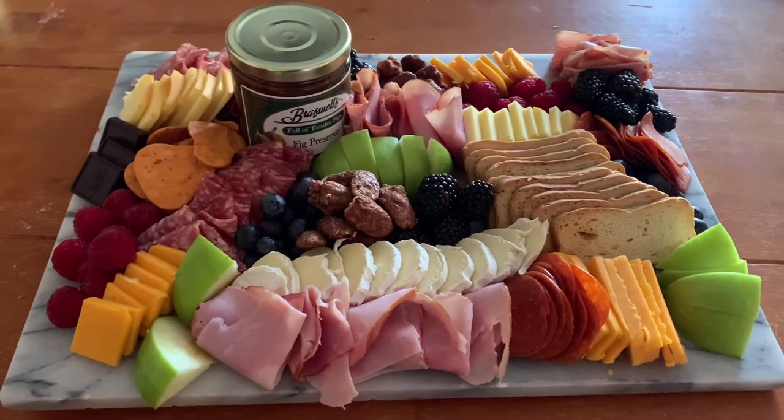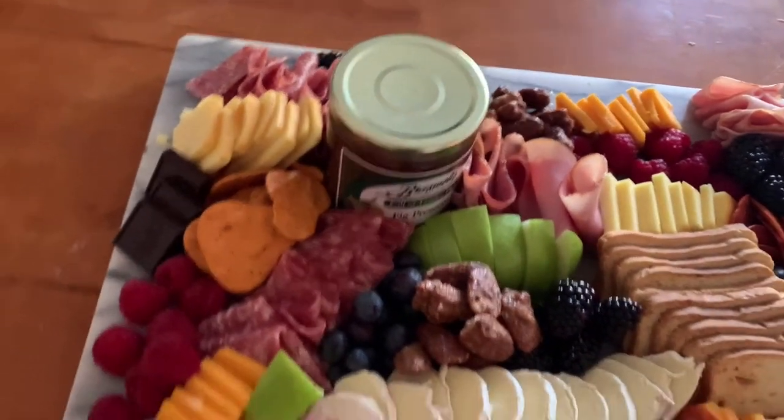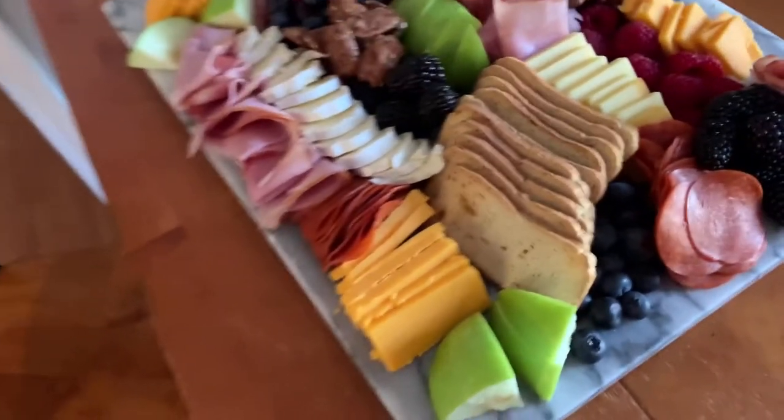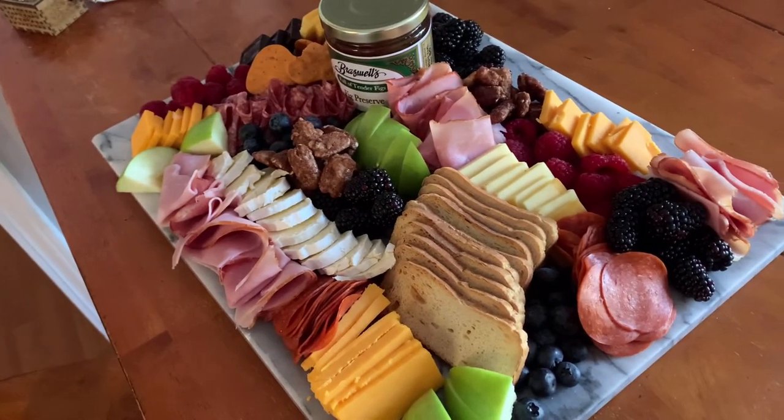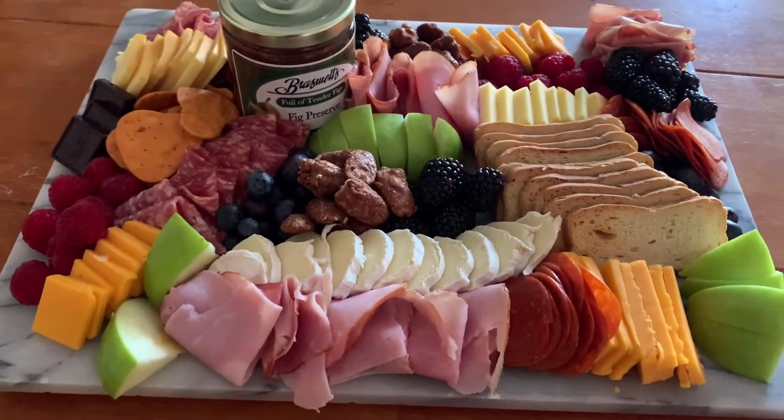Ready to see it? Are you ready? Look at that. Look at it. Oh, there's the money shot right there. What? Look at it. I'm so proud of myself. For this charcuterie virgin, I think that I did a really great job.